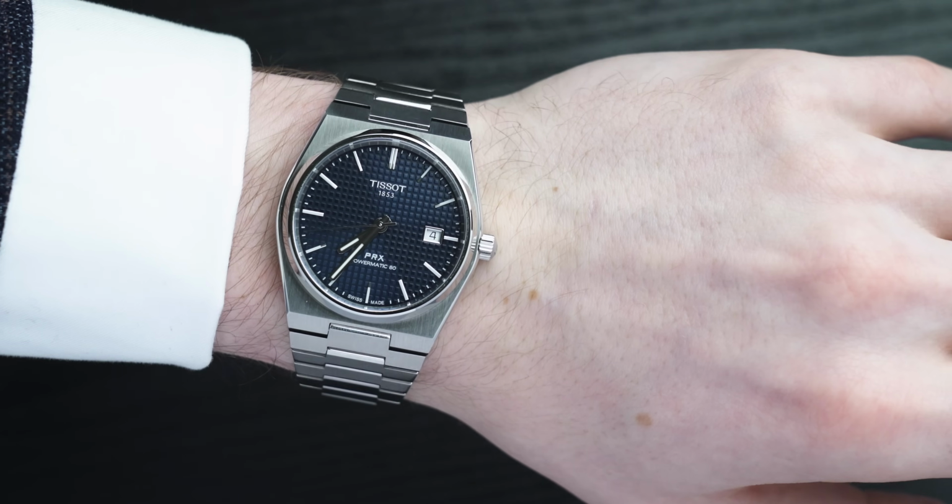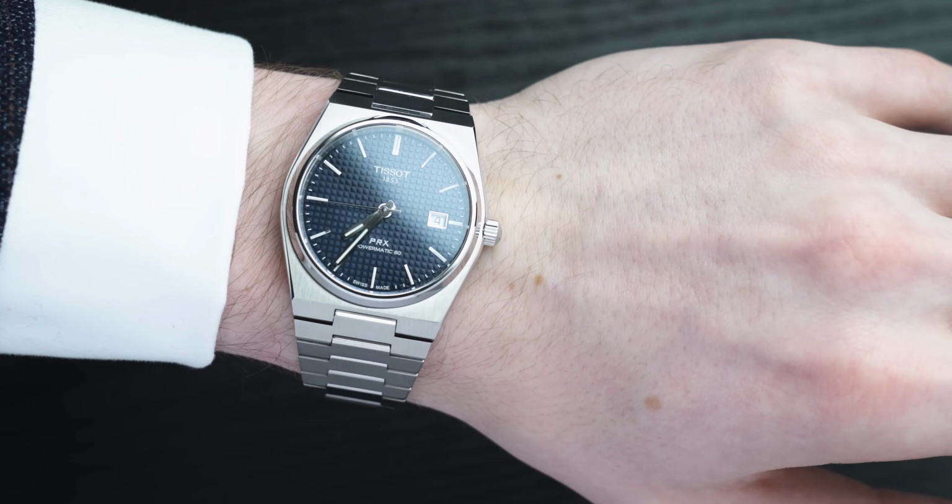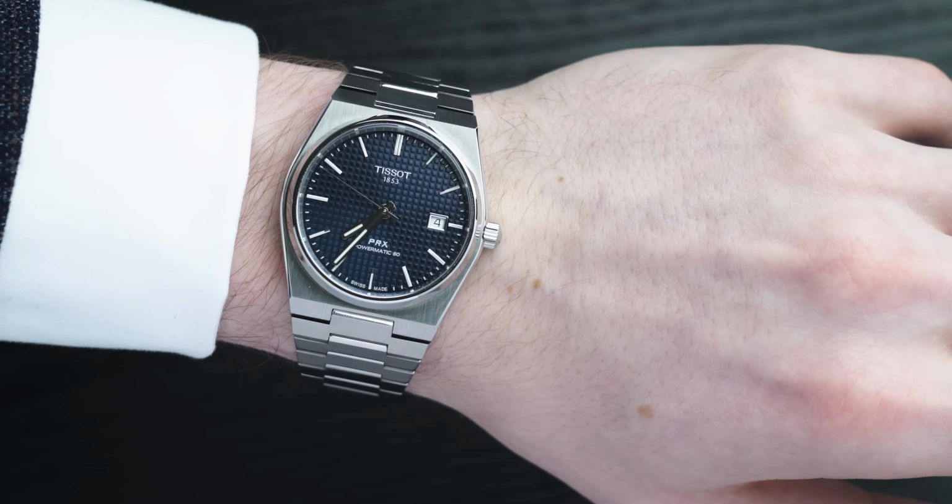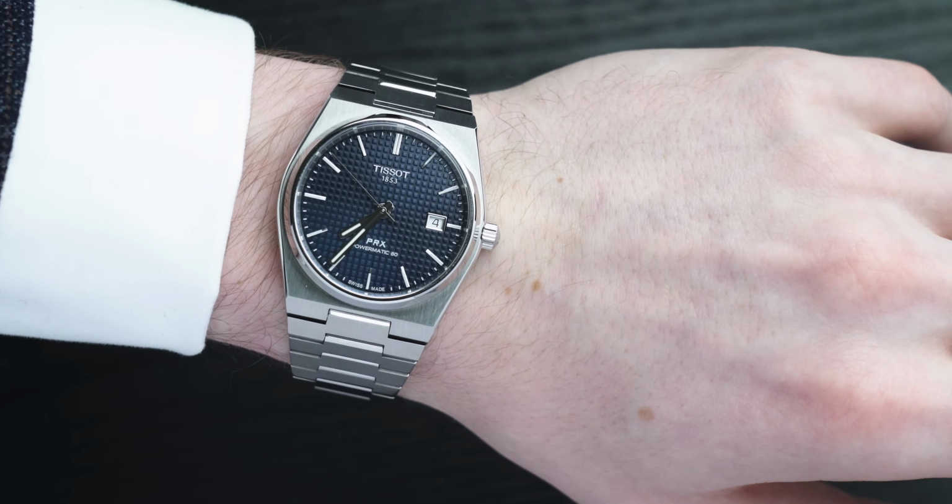Now, since the success of the first launch of the PRX, they've kind of gone mental and released tons of different colors, tons of different variations. And I have to say, when I got this on the wrist, in the studio, it was just one of those watches that was my favorite to review. It had such an impact on the industry at the time.